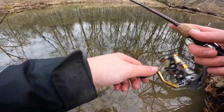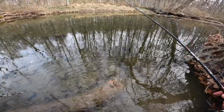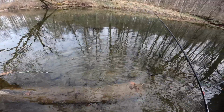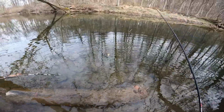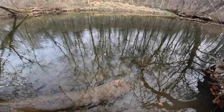Could have rigged it a little bit prettier, but hopefully these stock trout don't care too much. I was able to get one on the board shortly after doing that, so hopefully that continues to work and we get more fish, but at least we got one. We got the skunk off. So let's get after it.